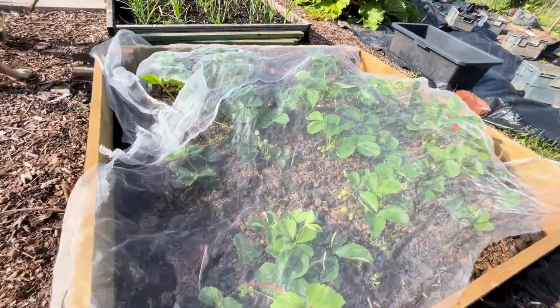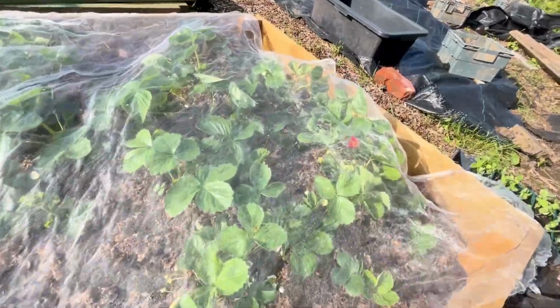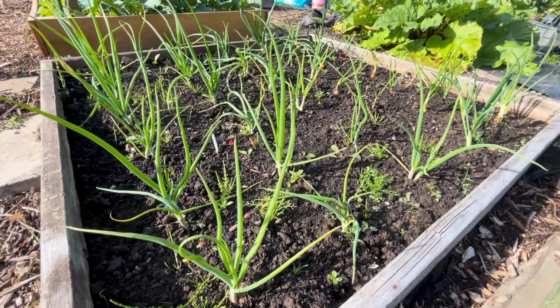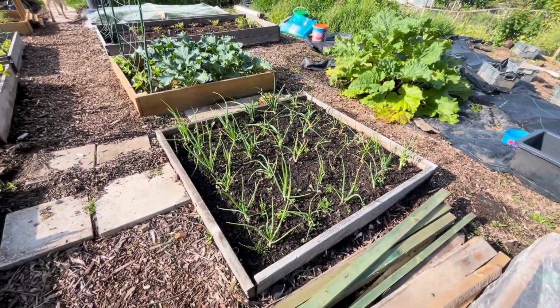The strawberry bed looks really healthy, and I've got flowers and fruit showing. This old netting is doing the job, even if it is ripped. And I'm happy to share my strawberries with people, but definitely not the birdies. These may look like spring onions, but in 2 months' time, they will be big fat onions.